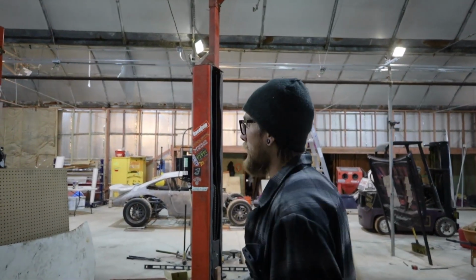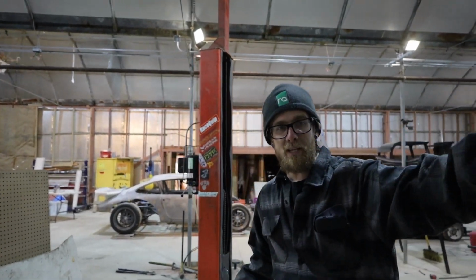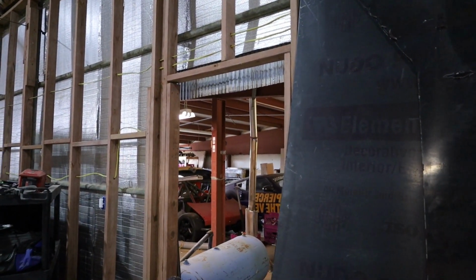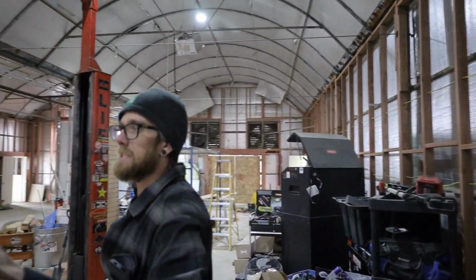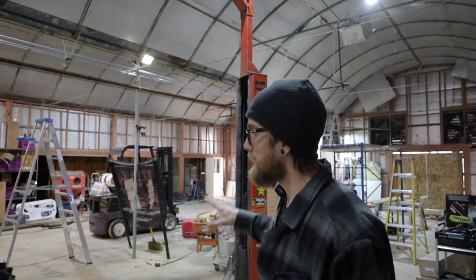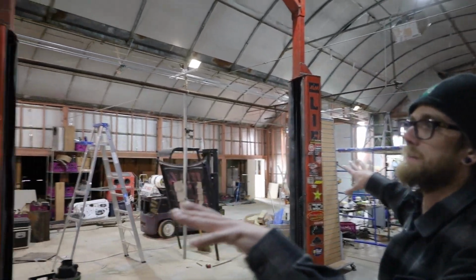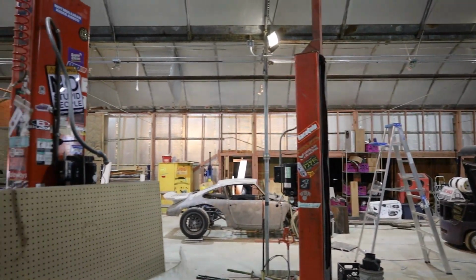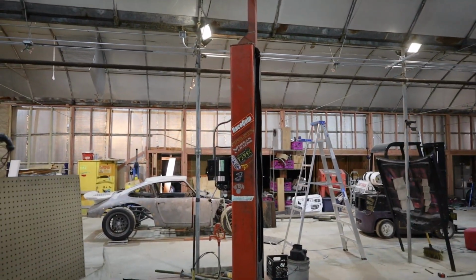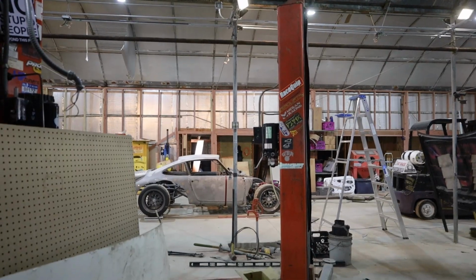So we're gonna move into the shop over here. That door won't be there forever. That's gonna be a bathroom right there, but for now, that's a door. So this is the main shop space. It looks a lot different than the last time we were in here. We got both the lifts kind of in place, but they're not set up yet. Got my 911 sitting over there. Threw it on the scales to see what it would weigh.